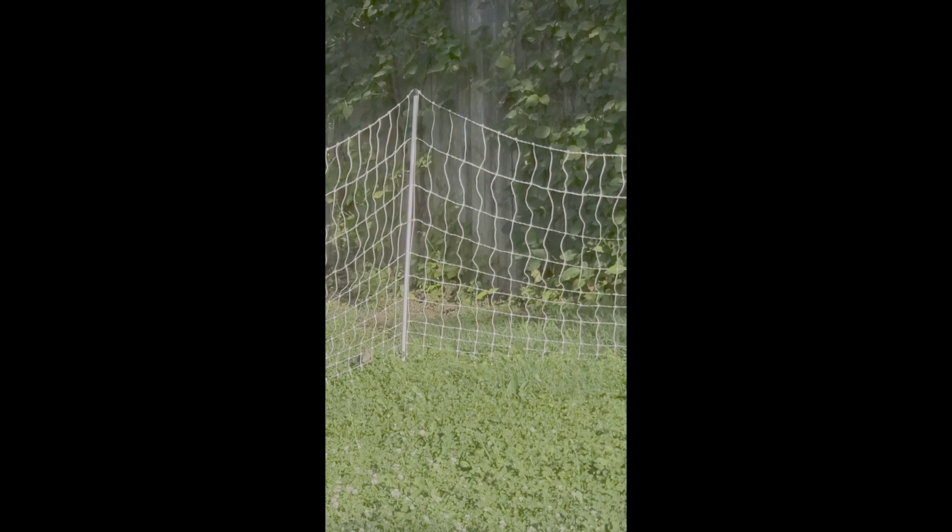Baby cardinal that fell out of its nest and was stuck. Now it's free. Let's see if mommy and daddy are able to... Oh baby, it barely has any feathers. Ooh. Yeah, it's still super little.